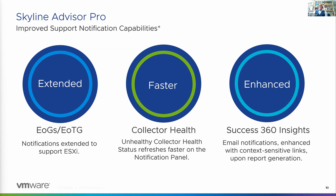In a nutshell, you're going to receive email notifications when a VMware Success 360 Insight report has been generated, and those emails include context-sensitive links directly to the reports in Skyline Advisor Pro. In addition, when you download a report in PDF format, these files also include context-sensitive links to the reports in Advisor Pro. And as always, we've also provided new findings and recommendations, so be sure to check out the findings catalog.